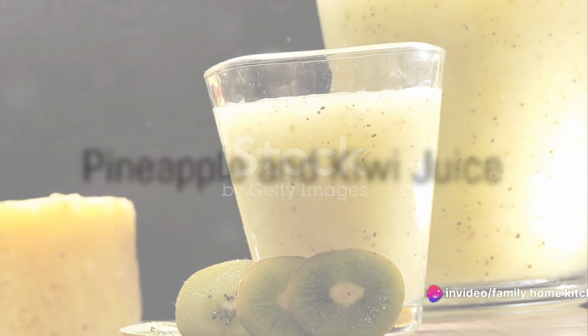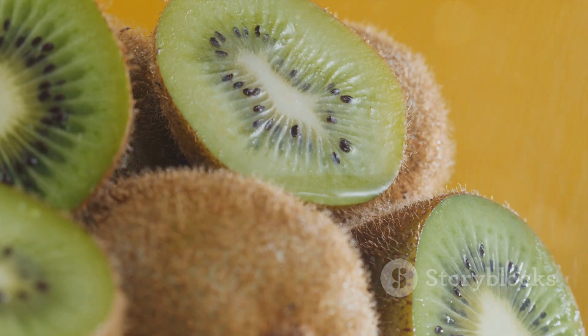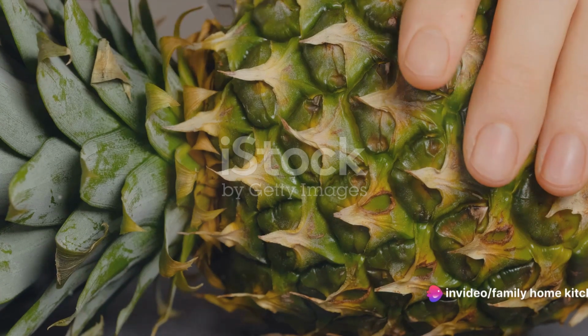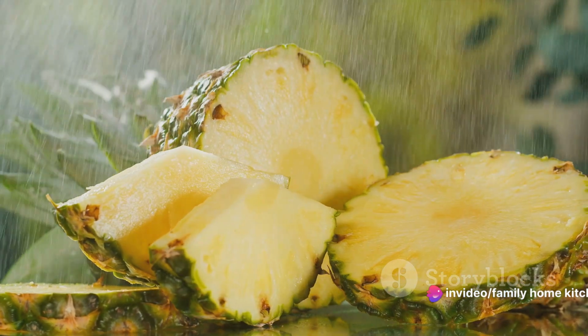For a refreshing change, how about some pineapple and kiwi juice? This delightful blend offers not only a burst of tropical flavors, but also a host of health benefits. Pineapples are rich in vitamin C and antioxidants that can boost your immune system, making it an excellent choice for the winter season. They also contain enzymes that can improve skin health and digestion.